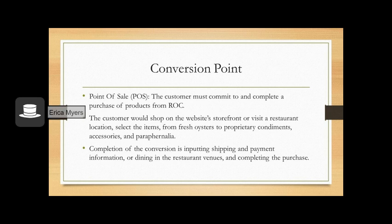That conversion point, we're not including the restaurant customers. We're only doing the online sales. So it's a point of sale connection to get to that conversion point for the Rappahannock Oyster Company. That consumer must commit and complete that purchase of products to switch from potential to an actual consumer. They can shop that store's website storefront, select items. They have fresh oysters and condiments and accessories and paraphernalia, so they can choose from that stuff, putting it into a virtual shopping cart and putting their shipping and payment information and completing that purchase.